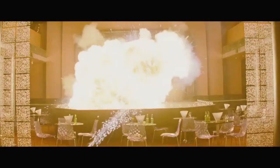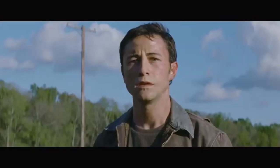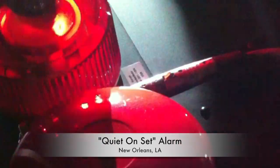Looper is a big action movie, so we knew we needed the score to be massive, but we didn't want to go down the road of traditional big action movie scores, and so we started talking about the idea of creating a totally new type of orchestra through found sounds.